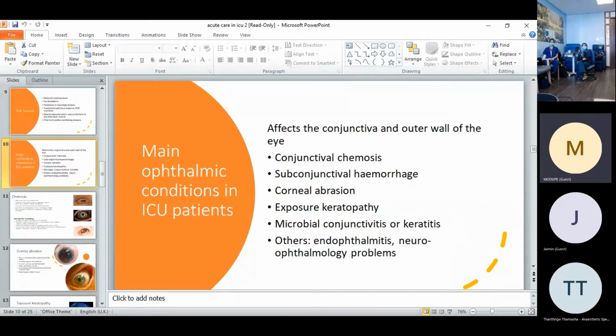Okay, and there are some main problems that patients in ICU have when it comes to their eyes. There are other things as well, but the main things affect the conjunctiva or the cornea, and some of these things include conjunctival chemosis, subconjunctival hemorrhage, corneal abrasions, exposure keratopathy, which just means that the cornea is exposed and is drying out. Microbial conjunctivitis or keratitis, again, this means a bacterial infection in the conjunctiva or the cornea. And other rare things that could occur include endophthalmitis or neuro-ophthalmological problems which affect the movement of the eye or affect the pupils of the eye.